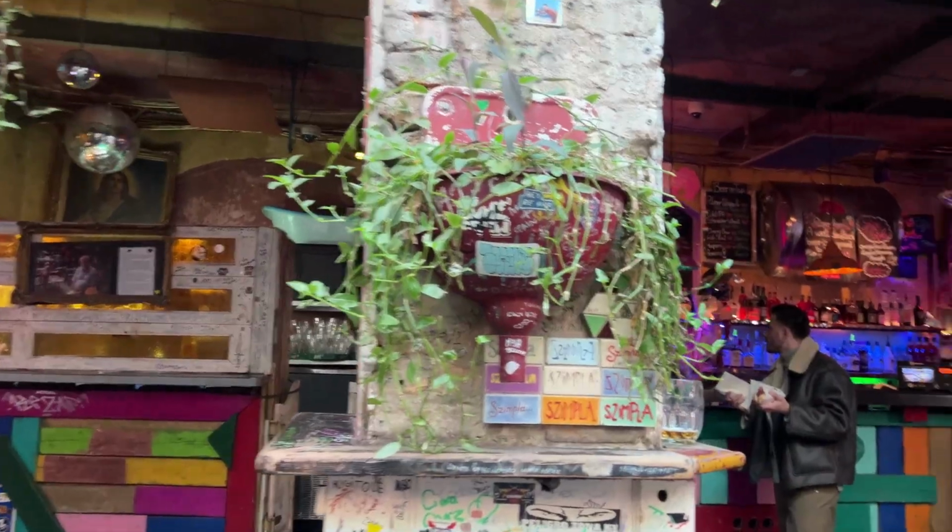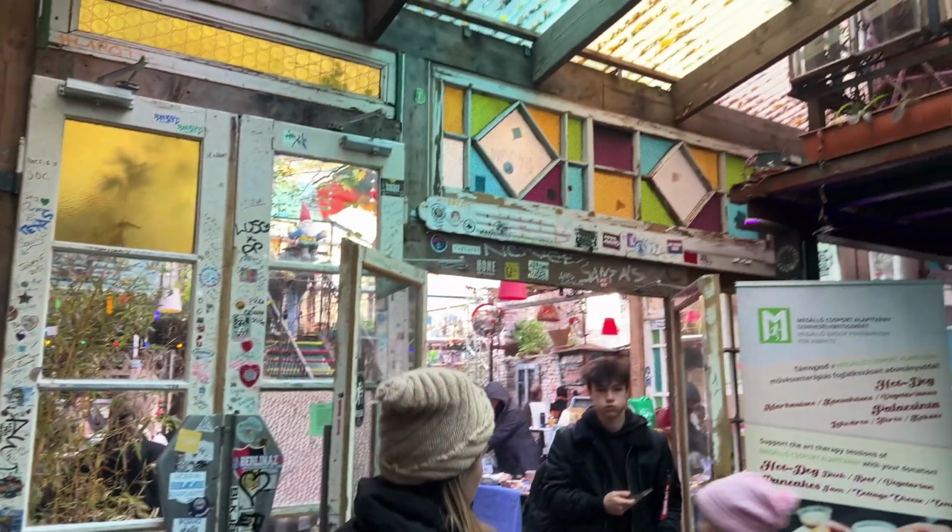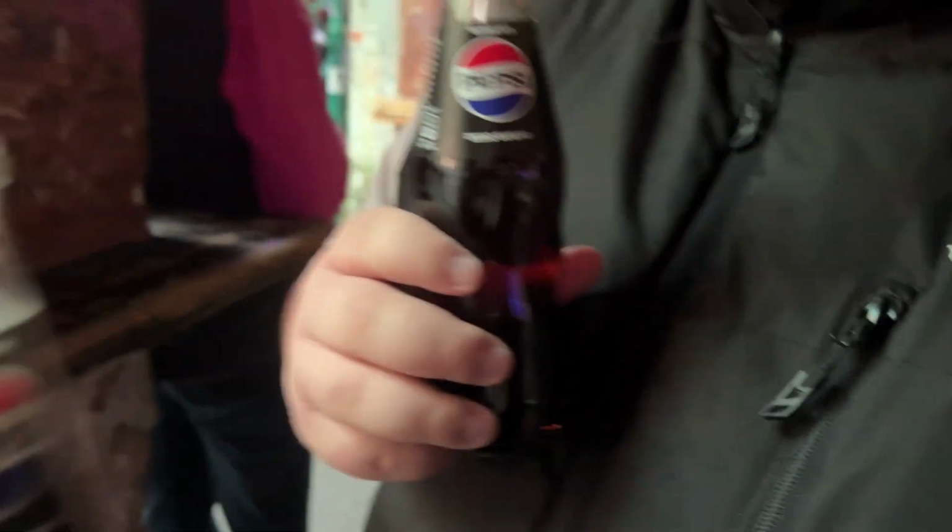You got cheese. I'm really living the high life on my holiday with a Pepsi Max in a glass bottle. Katie was adamant that I was getting a beer, but it is only 11 o'clock. Another hour and I will get a beer.